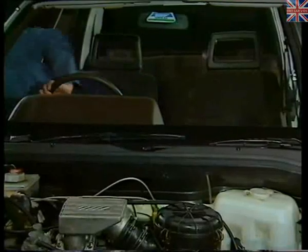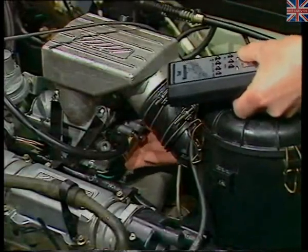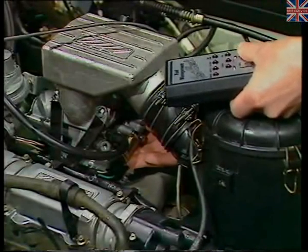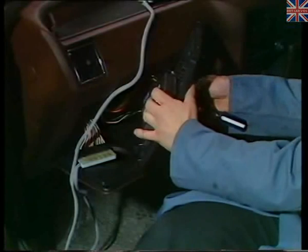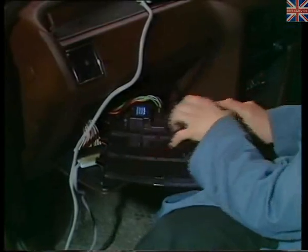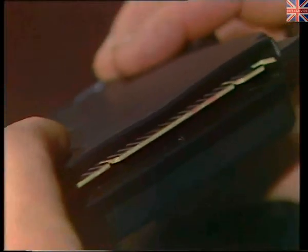Next, take the fast check to the engine compartment. Move the solenoid selector switch from the off to the on position. The fuel cutoff solenoid should be heard or felt to operate. If the correct response is obtained by the fast check, this indicates that all the inputs are satisfactory. But before condemning the ECU, check that the ECU terminals are not corroded or dirty. Then retest the vehicle to see if the fault has been rectified.